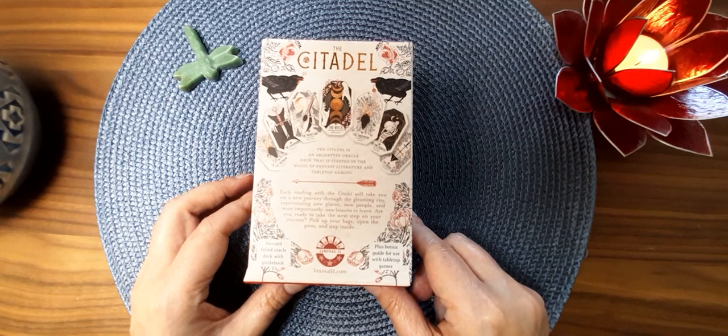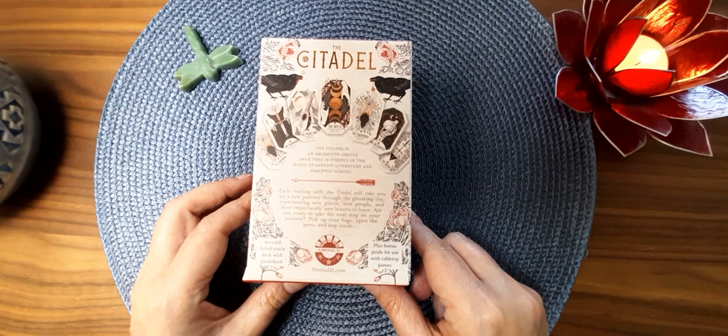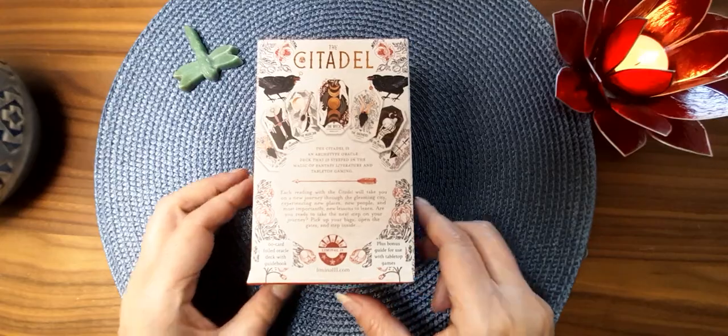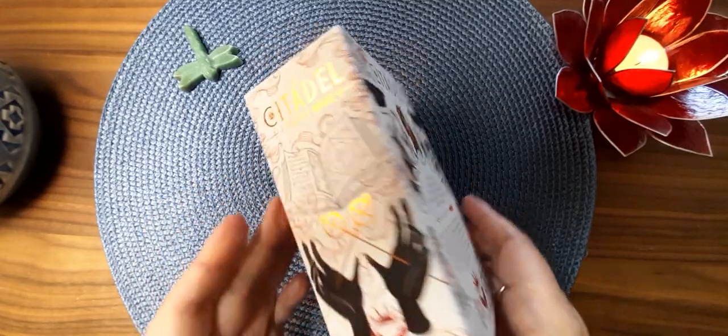It says each reading with the Citadel will take you on a new journey through the gleaming city, experiencing new places, new people, and most importantly, new lessons to learn. Are you ready to take the next step on your journey? Pick up your bags, open the gates, and step inside.